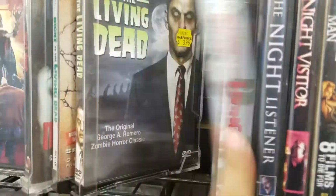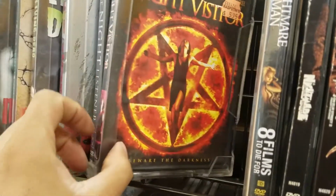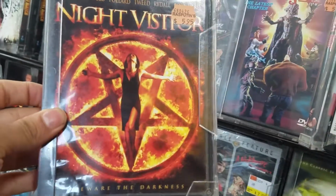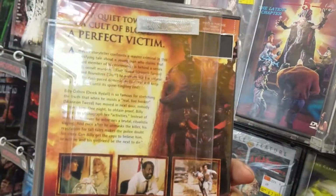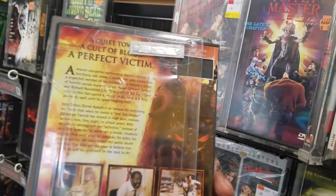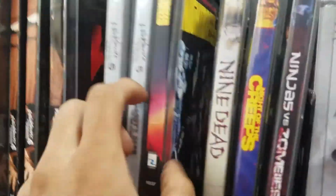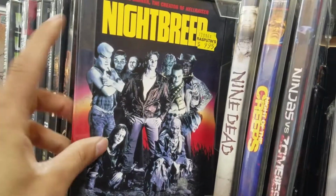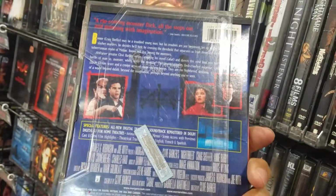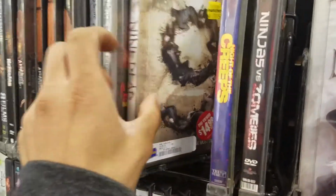This one's out of print. I have it. Look how many Night of the Living Deads there are. I mean, just tons of crap. There's more over there. Night Visitor. What's this weird looking one right here? Woohoo, look at this. This looks crazy. From '89. I kind of want to get this one. See, I'm definitely going to go well over $200. This might be out of print. This looks pretty cool. Nightbreed. Crazy looking crap. Okay, I got to get out of this.